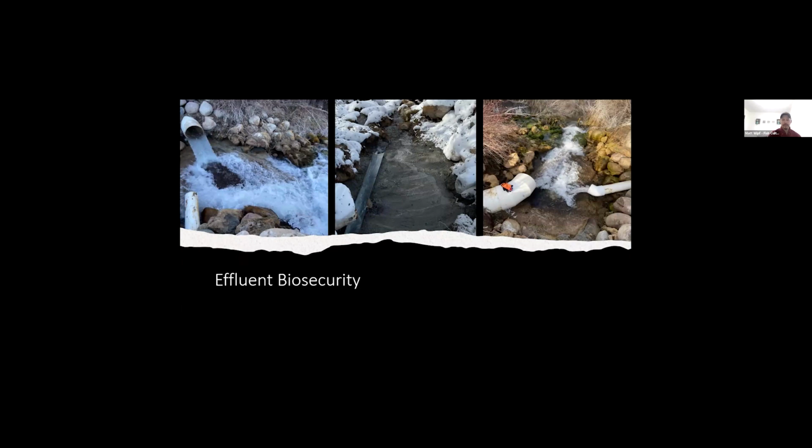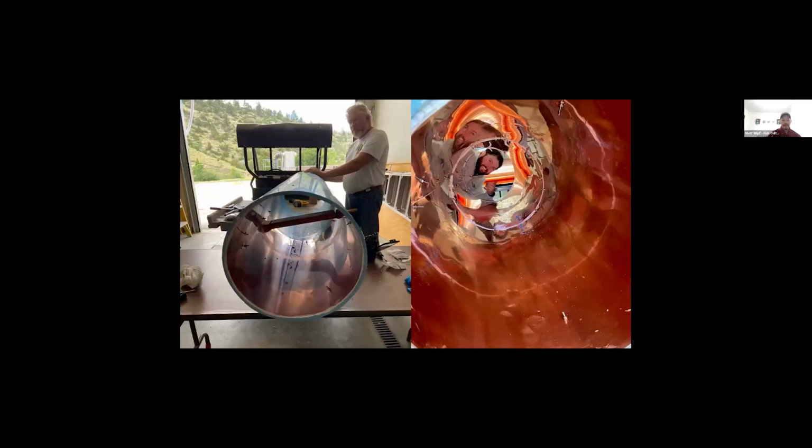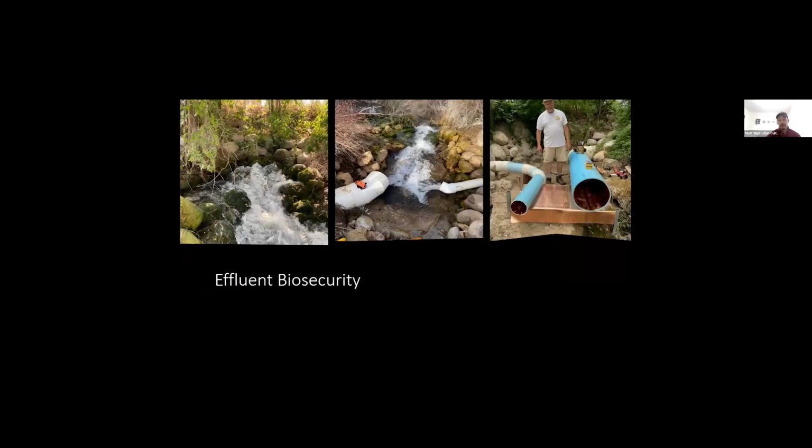And then added some elbows to create a drop. We extended that even further and we copperized. I think I just made that word up, but we added copper to all this plumbing and extended our effluent from this to that to this. Now, the reason for the copper, the snails, they don't like the copper.